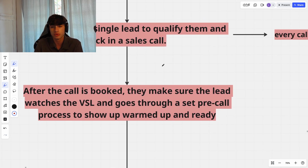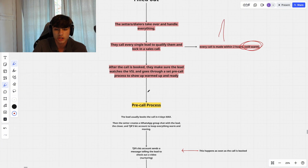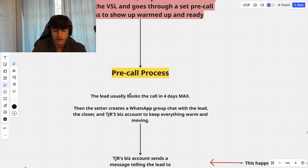After the call is booked, they make sure that the lead watches the VSL and goes through a set pre-call process to show up warmed up and ready to join the program, so that the closer only has to collect the money. Let's actually get into the pre-call process. Take your notes out, because this is super important.